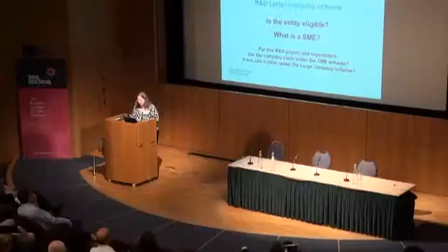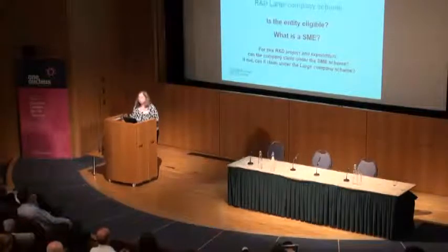There are two research and development tax credit schemes. The more generous scheme is for SMEs, small or medium-sized enterprises. However, not all small or medium-sized enterprises are in practice going to be able to claim under the SME scheme. There will be circumstances, even where you qualify as a small or medium-sized enterprise, where you will be looking at the large company scheme. In particular, if you are acting as a subcontractor or if you're getting grants and subsidies for your research and development project.